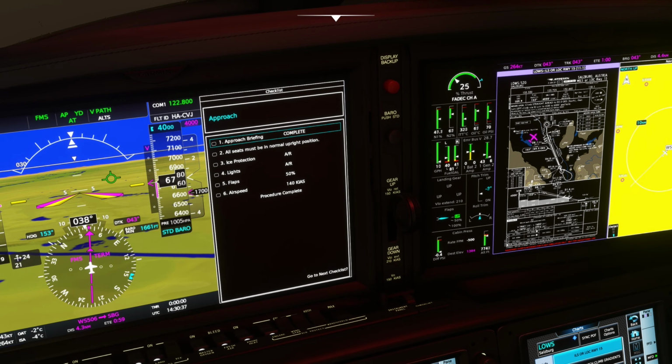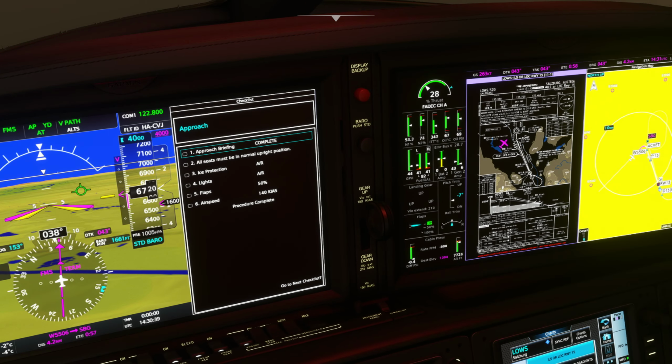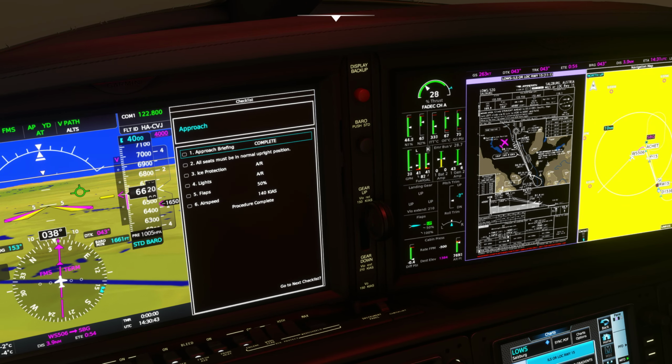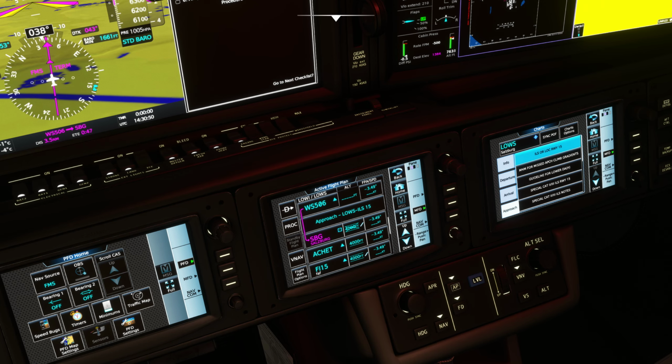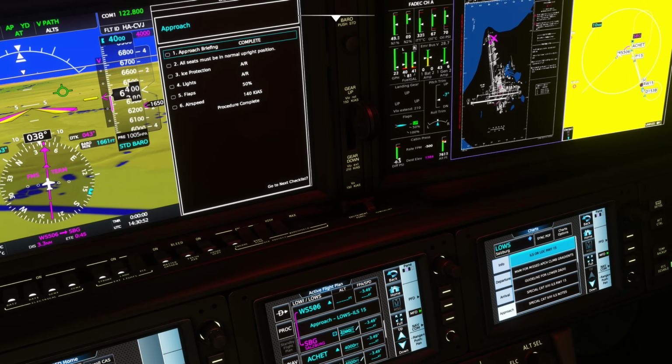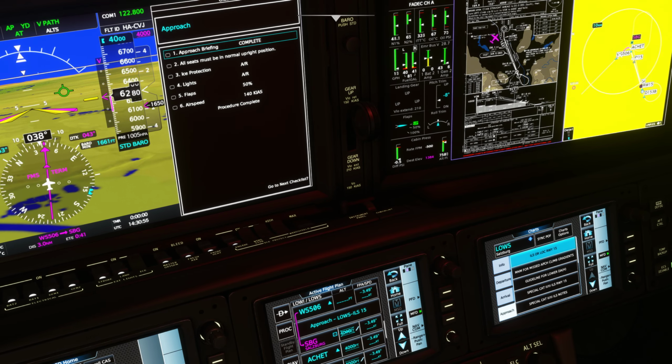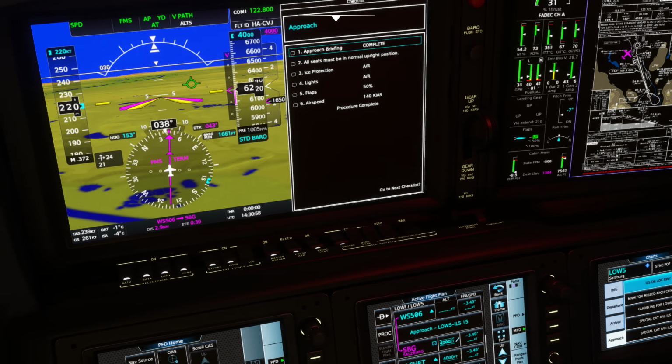I just remembered that the Vision Jet can also show the charts. No, I wanted the approach. Why is an airport shown? Thank you.